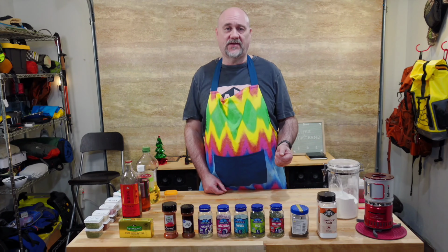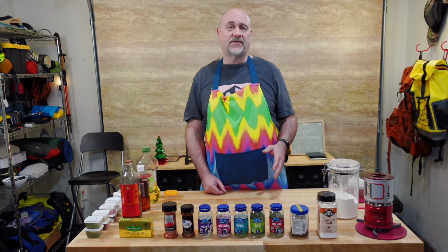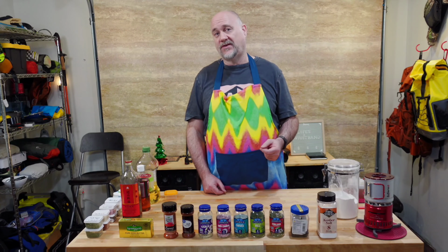All right, so those are some of the spices and herbs that I use in my everyday cooking and when I'm out hiking and camping. Now, some future episodes, we're going to incorporate some of these in a tuna taste-off. And I found a beef jerky that when rehydrated practically turns back to normal steak.